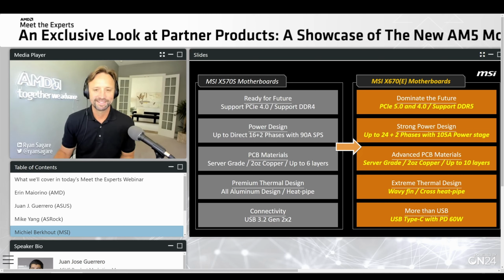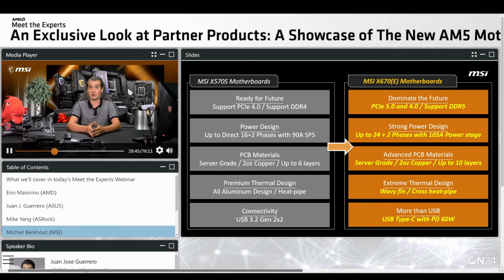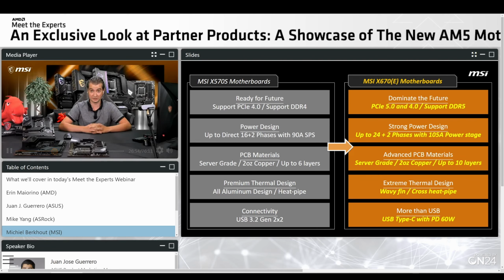So compared to our x670s, our previous generation in the X series chipsets, AMD motherboards, we made a couple of huge upgrades. First, of course, very obvious with this new platform, we're going from both PCI Express Gen 4 and DDR4 towards PCI Express Gen 5 and DDR5. So in terms of performance, you can expect quite a boost in certain areas.